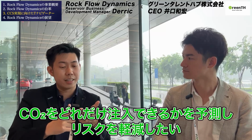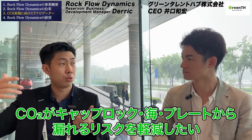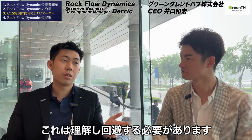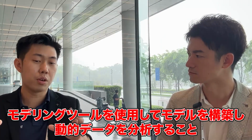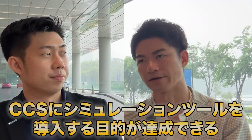They want to mitigate the risk of the CO2 seeping through the cap rock, seeping through to the ocean, or seeping through a tectonic plate fault. This is something you need to understand and also avoid. So the solution is to have a modeling tool, build the model, and analyze the dynamic data. Thus, they can see what might happen to their reservoir in the next 10, 50, or 100 years. So this is our objective of having a simulation tool in CCS. Right.